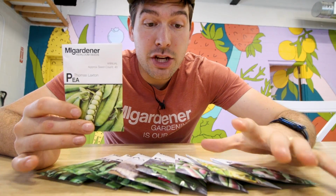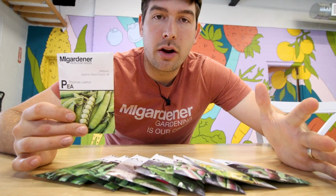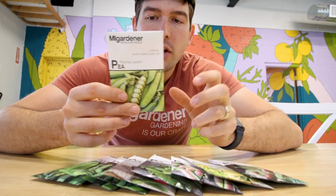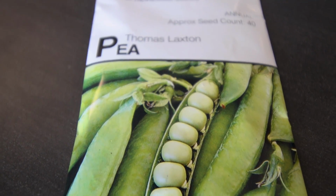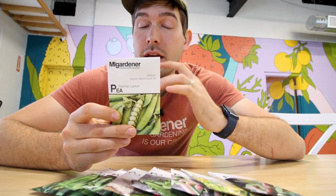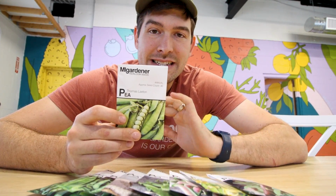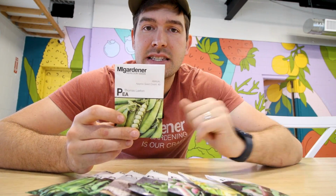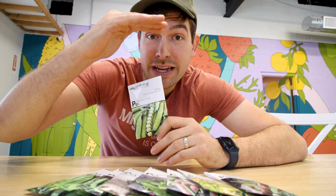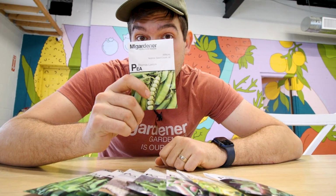So breaking these down, I actually have some varieties here that we carried over at MIgardener to really show you guys the different names and give some examples. So here I have the Thomas Laxton pea, and this Thomas Laxton pea is a self-supporting shelling pea. You're gonna grow it for the seeds inside, or the peas inside, not for the pods themselves. This also is self-supporting, means it can be pretty compact. You don't need to put this on a trellis.